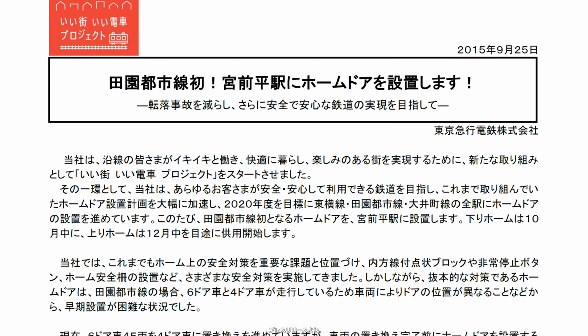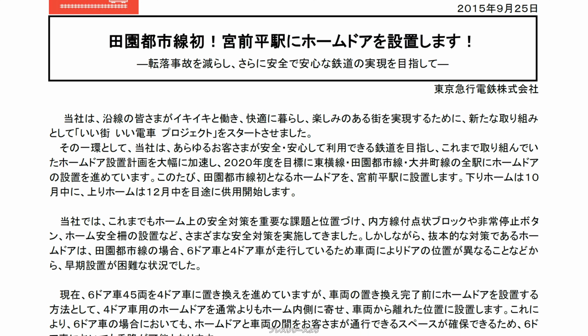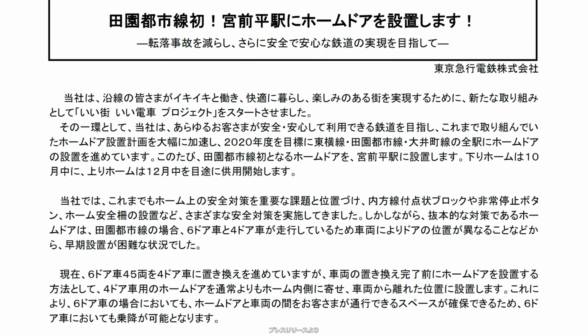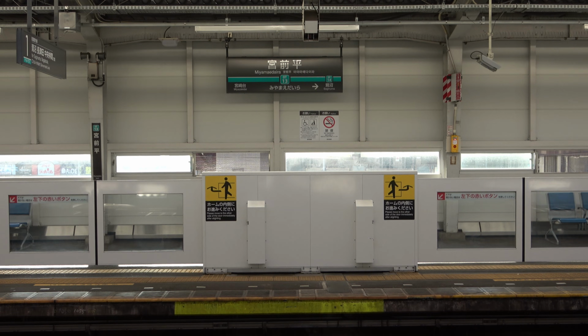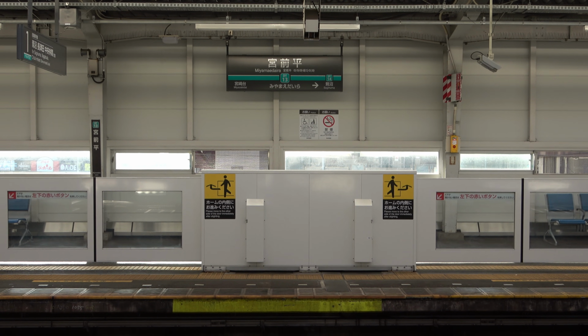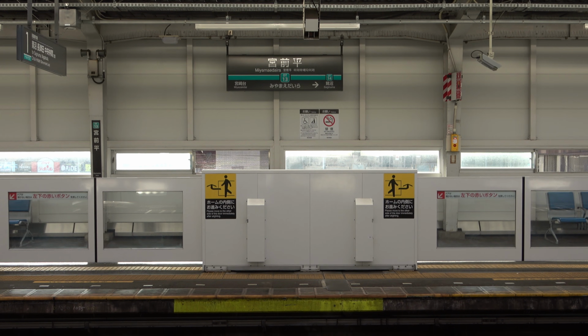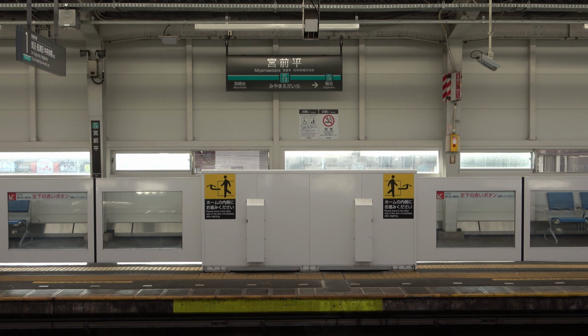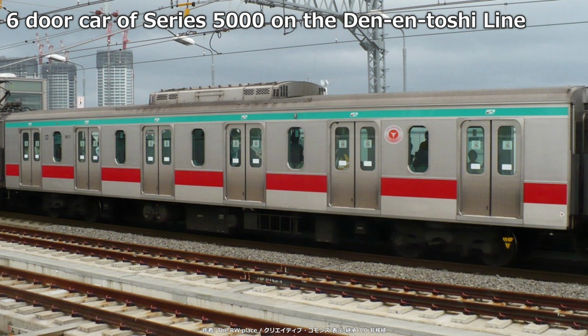The platform screen doors at Miyamaedaira Station were installed in 2015. The outbound platform began operation in October, and the inbound platform in December of the same year. Miyamaedaira was the first station on the Den-en-toshi Line to have platform screen doors installed. The recessed placement addresses a particular challenge. This challenge were the 6-door cars that were part of the 5000 series on the Den-en-toshi Line at the time.